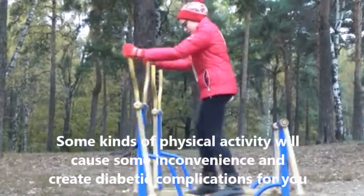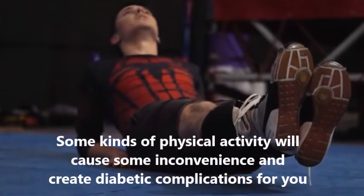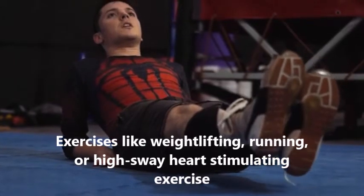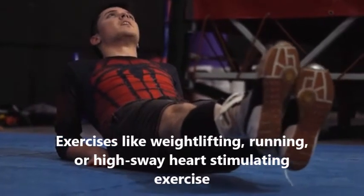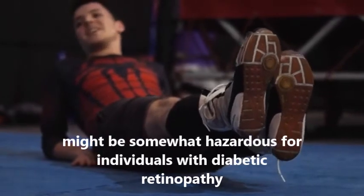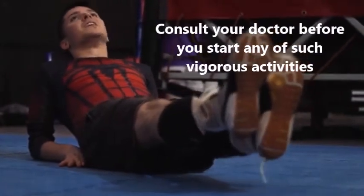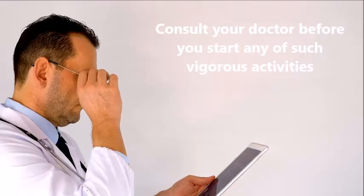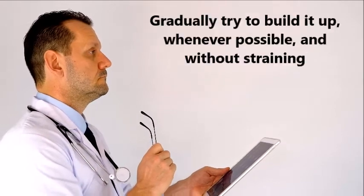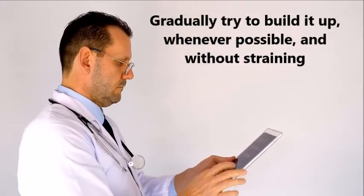Some kinds of physical activity will cause some inconvenience and create diabetic complications for you. Exercises like weightlifting, running, or high-impact cardio exercise might be somewhat hazardous for individuals with diabetic retinopathy. Consult your doctor before you start any of such vigorous activities. Create an action plan and start moderately. Gradually try to build it up, whenever possible, and without straining.